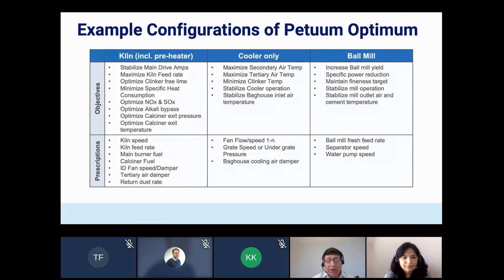So in the case of the cooler, as I said, either you run it together with a kiln model or with a standalone model. We typically try to optimize and increase the secondary and tertiary air temperatures while keeping the temperature of the clinker low. This is a very interesting example because of the multiple degrees of freedom. And it's really, really hard for the operator, as I said before, to have the clinker cooling in optimum optimization if you need to do changes so frequently. But Optimum is an excellent assistant for the operator.